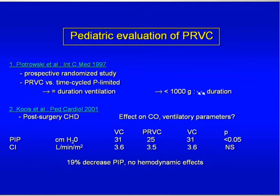A second study from Cosis, Pediatric Cardiology, 2001, was looking at children post-surgery for congenital heart disease. And they were looking at the effect on cardiac output and ventilatory parameters. Changing from volume control to PRVC, and again from PRVC to volume control, they were able to demonstrate that there was a reversible decrease of the peak inspiratory pressure going from volume control to PRVC, and again from PRVC to volume control. What was very interesting and relevant for these patients, certainly, that there was no negative effect on the cardiac index, and there were actually no hemodynamic effects of the changes of these peak pressures.